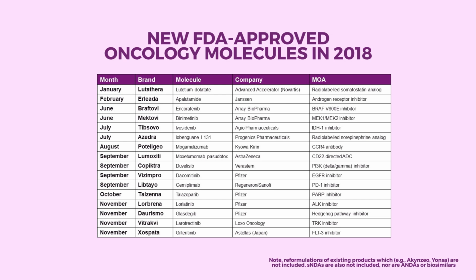And also the FDA has kept very busy too. The FDA has approved 16 novel drugs over the course of the year. As you can see on this slide, there are 16 completely new molecules approved in 2018. These span a wide range of drug classes and mechanisms of action.